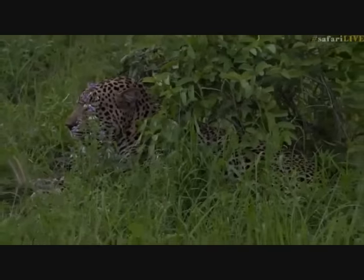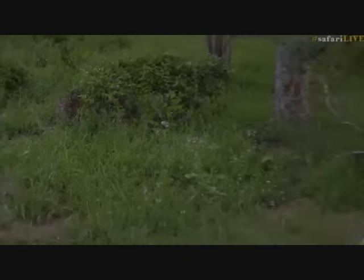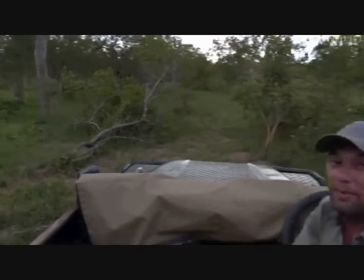Now, I'm going to sit with this leopard a little bit longer because I'm so happy to see him. As I said, it's the first time I've seen him. But we're going to head back to my friend Stef on walk. And has he got a ruler with him?